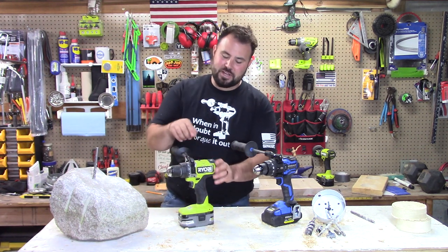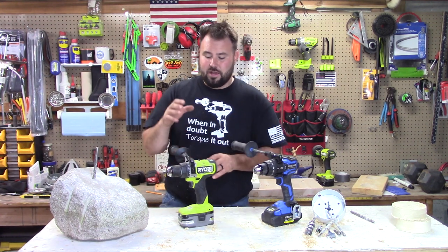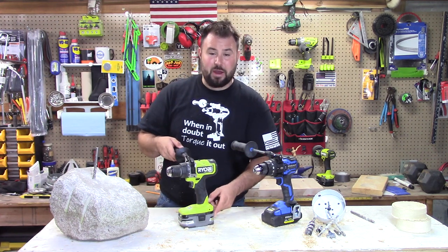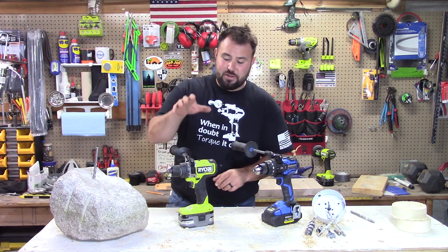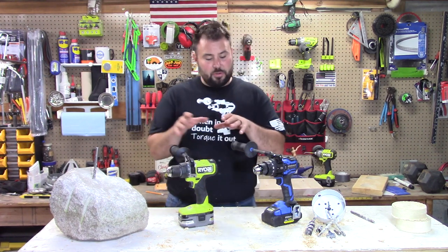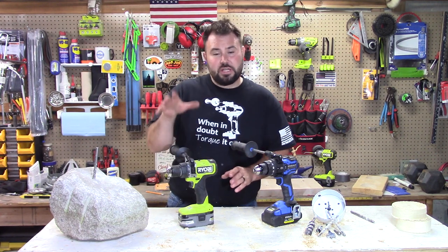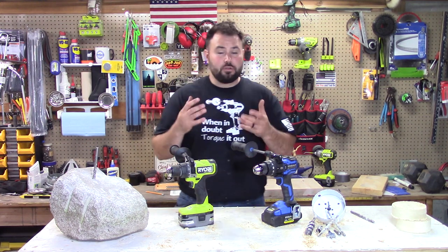Here's the kicker. You can actually get this with the impact driver as a kit for $229 with a 2 amp hour high performance battery and a 4 amp hour high performance battery. And then you have both of the tools. So for almost the same price, $20 or $30 more for the Ryobi, you actually get two different tools with two batteries, and they're both high performance.